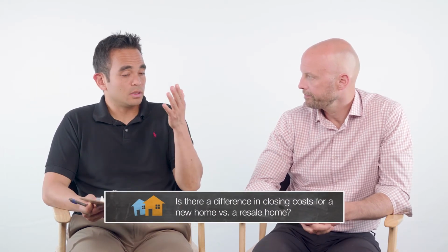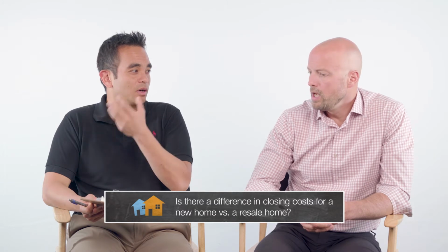Is there a difference in terms of the closing costs for a new home versus a resale? Well, there's still closing costs for resale because you're going to have legal fees, and you're always required to pay your own legal fees on a resale property. On new construction, it's up to the builder whether they've made it an agreement to pay for your legal fees or not. So that's the difference in Alberta.